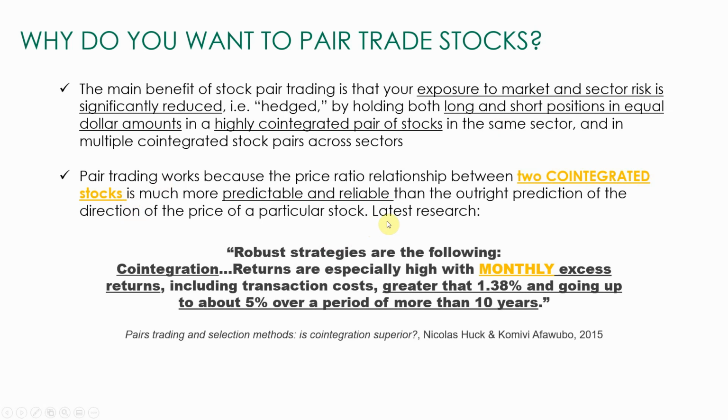Okay, so what does the latest research say, and why do you want to pair trade stocks? Well, a latest study done by Huck and Afawubo on co-integration pair trading. You can see this on our YouTube site. We have a full analysis of their study and how it applies to our top pairs. Anyway, they say the robust strategies are the following.